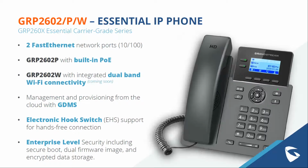It's also safe to mention that this GRP2602 is also PoE capable. And then the same, it could be managed and provisioned through the cloud with GDMS. It has electronic hook switch and enterprise level security.